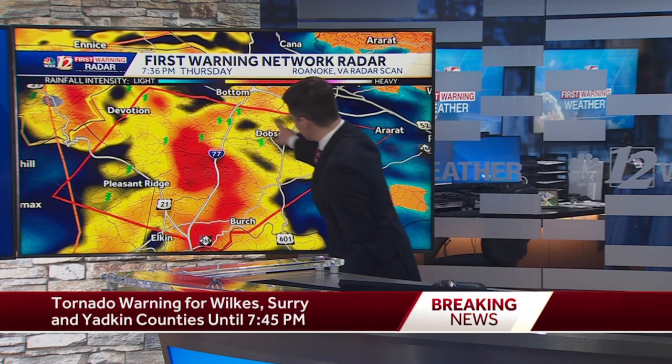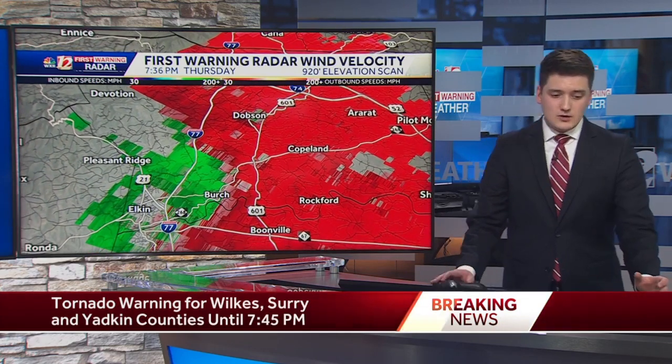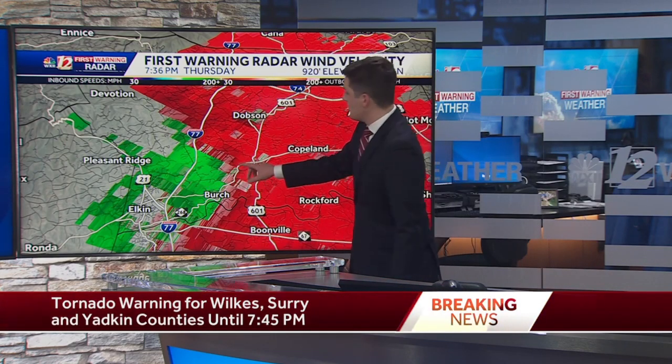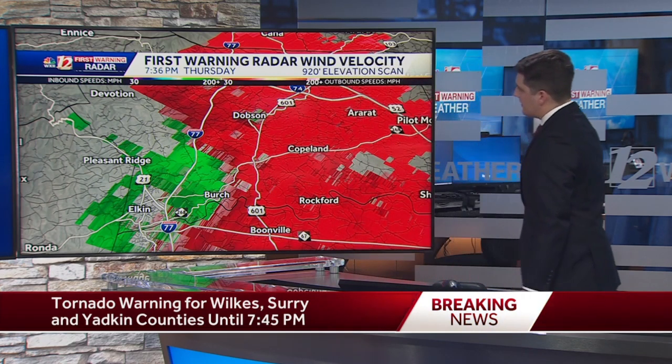It looks a little bit spinny, doesn't it? It's kind of making an S right here. And this is right along I-77 in Surrey County, going to be moving up toward the Dobson, White Plains, and Mount Airy areas. Again, keeping a close eye on what this looks like. And yes, certainly, there is some rotation right now near Pleasant Ridge and Birch, crossing I-77, moving northeast toward Dobson right now. Control room, let me know when those are ready to go.